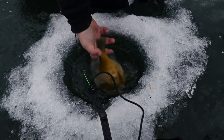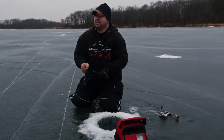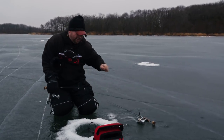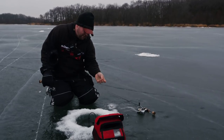Woo. Man, that's awesome. I tell you. It does not feel awesome on your hand, though. It's the wind that quick freezes everything. Man, alive. Even my rod tip is just a solid chunk of ice.